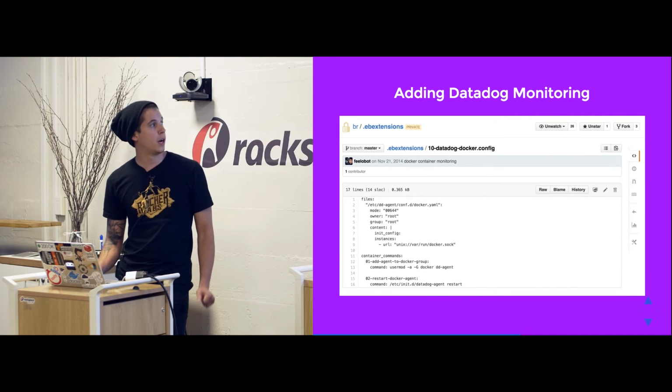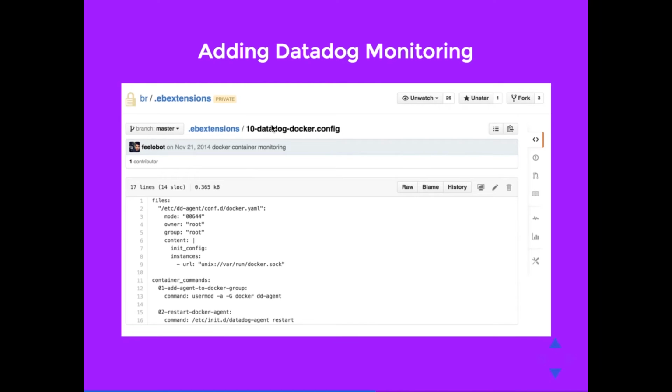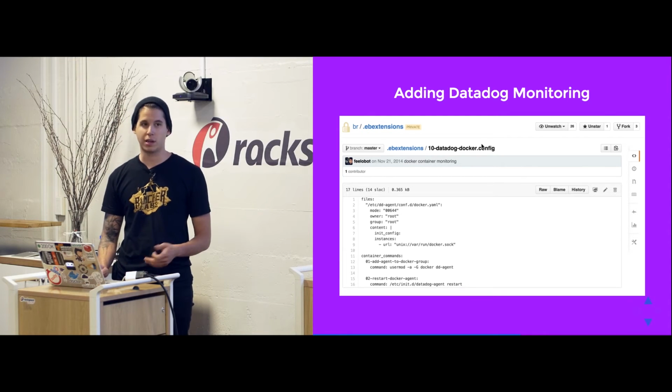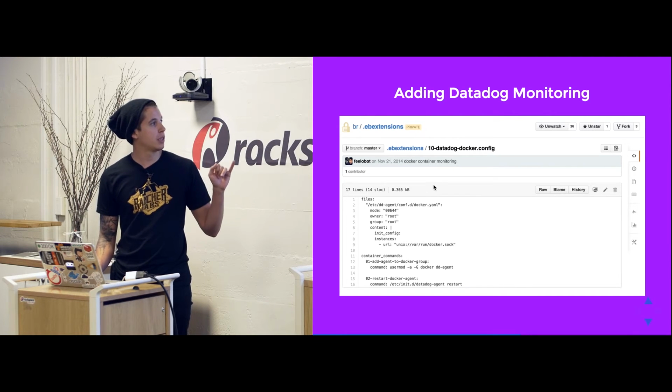One of the EB extensions that we added is creating a Datadog monitor that monitors our Docker containers. So that was one of the first problems we saw with Docker was monitoring. And we looked to Datadog to help us with that. And it does provide a little bit of overview as to what's going on inside the container, but not nearly as much as Sysdig.